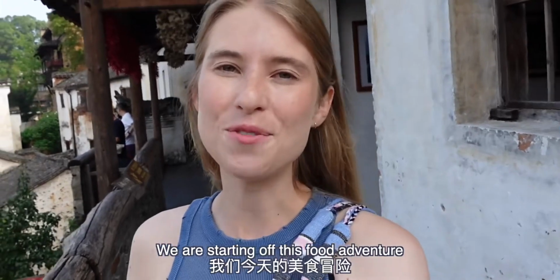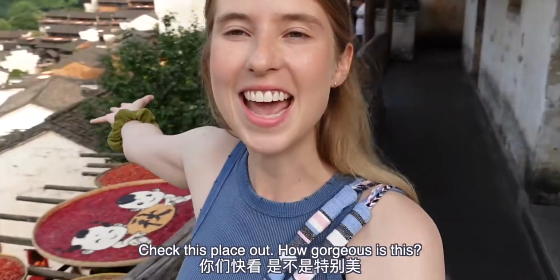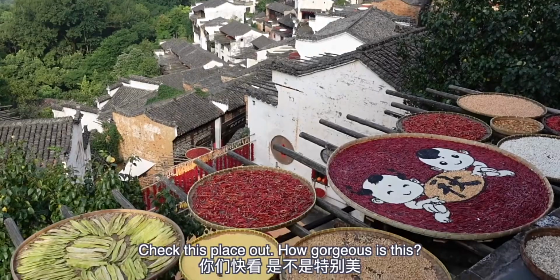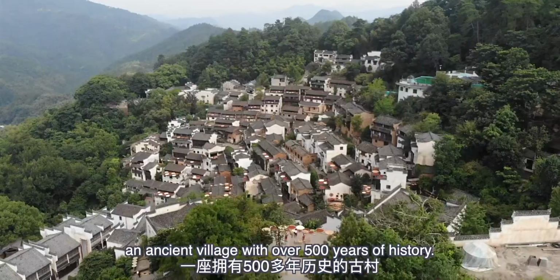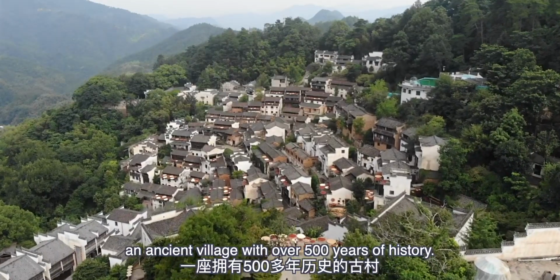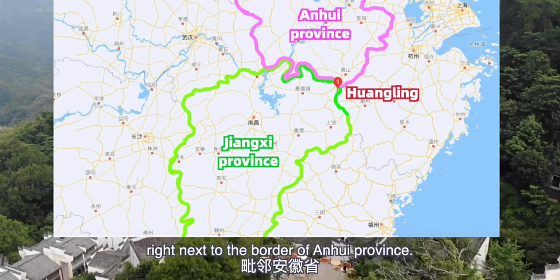We are starting off this food adventure in honestly one of the most beautiful places I have been. Check this place out. How gorgeous is this? This is Huangling, an ancient village with over 500 years of history. It's located in the far east of Jiangxi province, right next to the border of Anhui province.